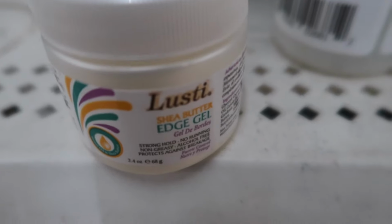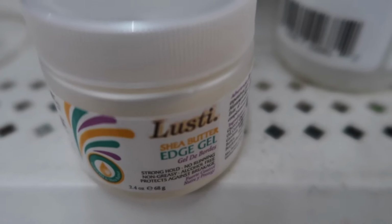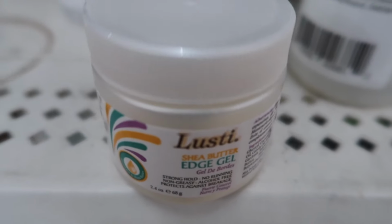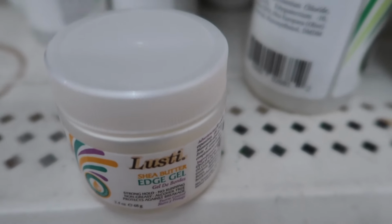I did find an edge gel, and I'm not really too big on the edge gels, but why not try it? It has shea butter edge gel. Again, it's by Lusty. They need to clean these damn shelves off. These shelves are dirty. They need to do better in this Dollar Tree. Y'all are looking real bad out here.